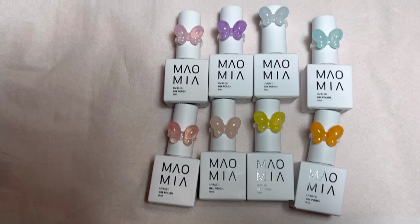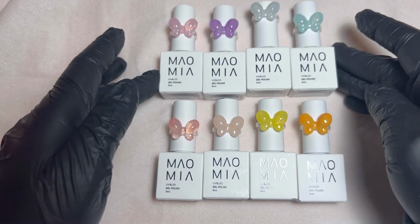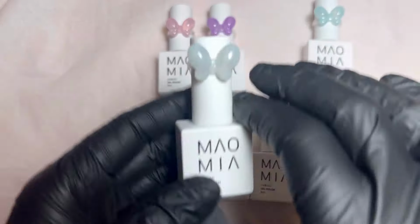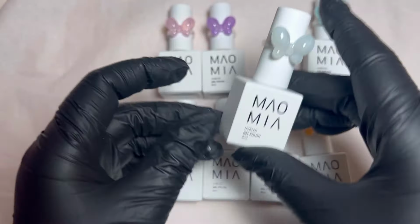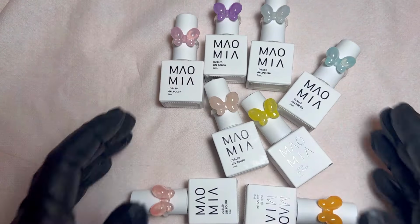And here we are with all the cute little, I was going to say butterflies, they're ribbons. They're ribbons or butterflies, I don't know. Whatever you want them to be. But how cute are they? I can't decide what my favourite colour is, but I do like all of them, they're gorgeous. And I just think the bottles look cute, especially with those little bows on them. There you go.